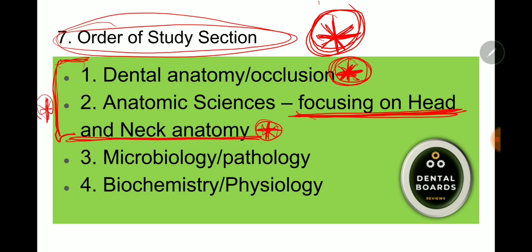Okay. Dental anatomy, occlusion, anatomic sciences, head and neck. Okay. Make sure you know everything on TMJ, all right? Make sure you know your dentitions, eruption sequences, okay, calcifications, all those things. You need to know those things. Anatomic sciences, focus on the head and neck, okay? The TMJ, and of course, you have to focus on the heart.